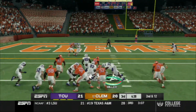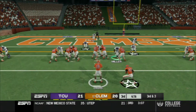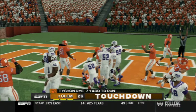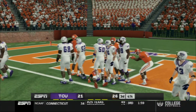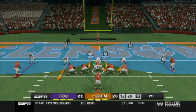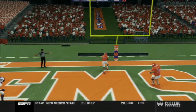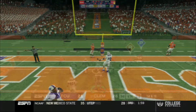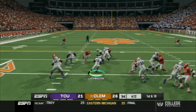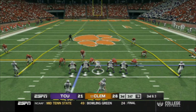Brought life to this game, and there's Dye right up the middle. Again for 8 yards. He's getting big chunks. 3rd and 3. He's going to hand it off to Dye again, and he's in the end zone for a Clemson touchdown, and Clemson takes the lead once again. And they're going to go for 2 to take a 7-point lead. Here's Davis to a wide open Hopper, and it is a 7-point game. Midway through the third quarter already. Here's Johnson. He picks up 7 yards. He's also a good runner.